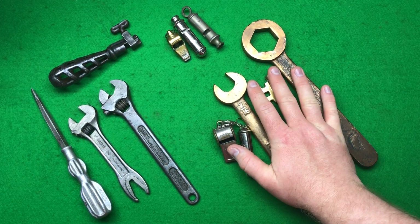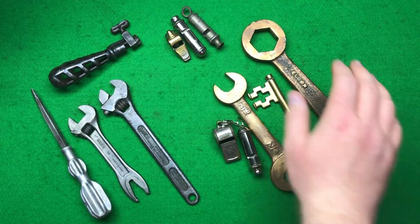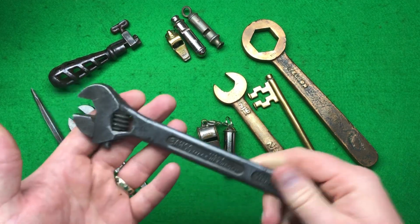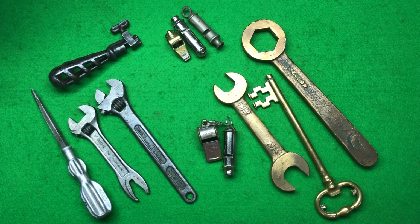£66 equals £516 total for everything including the postage, which is a lot of money, but these are exceedingly rare, and this is a nice example, so it is what it is, don't judge.